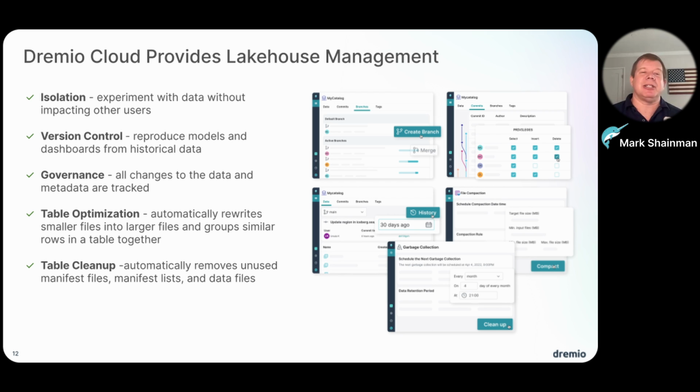Things such as isolation. You're able to experiment without actually impacting other users. You can actually do version controls. You can reproduce models. You can duplicate environments without actually having to copy the data. All changes to the data that exists within that lakehouse environment and the metadata are all tracked within our lakehouse management capability within Dremio Cloud.